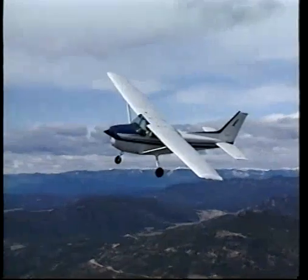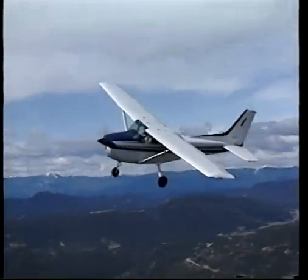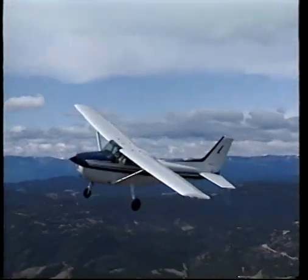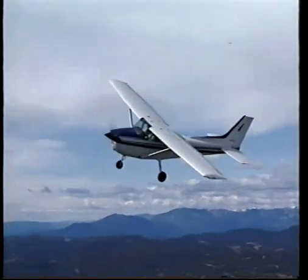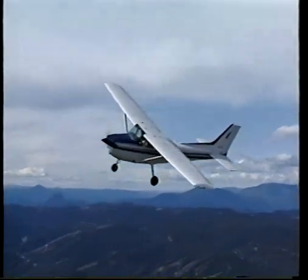The horizontal component of lift creates centripetal force, which acts toward the center of rotation. During the turn, this center-seeking force works to oppose inertia, which is the tendency of the airplane to continue in a straight line.